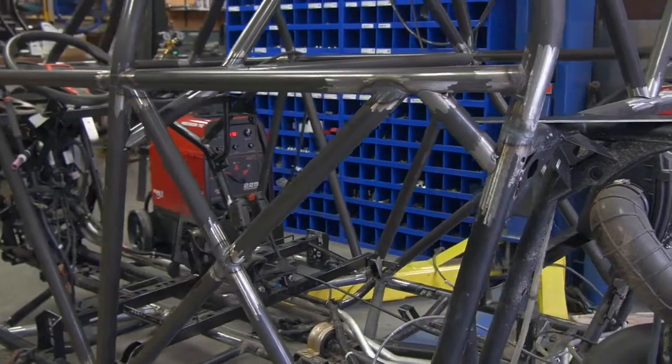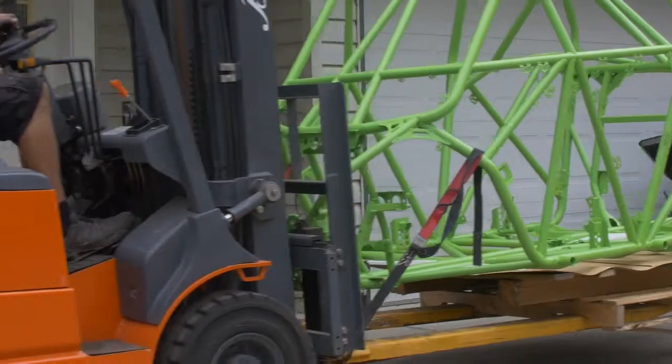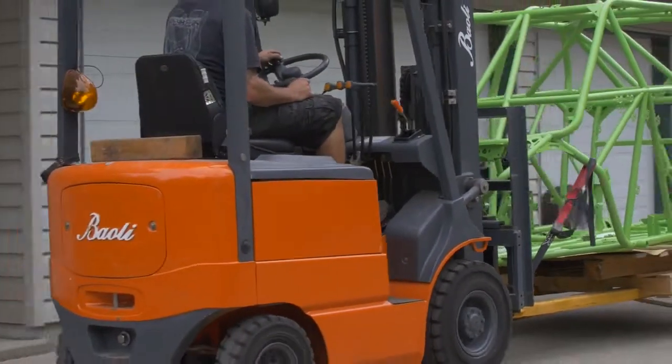The frame was a total win because I think it turned out really well visually, and then we got this awesome custom color that almost glows in the dark a little bit, but is green in the day. When that thing came back from the powder coat booth, we knew right away we had a winner. That was a one-off for sure.